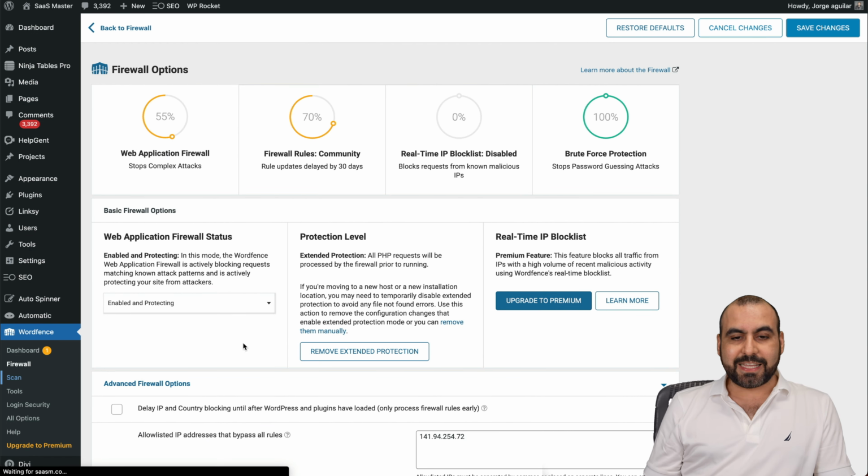But check these guys out. These guys from, I don't know where, Seychelles, I don't know where that is. They're trying to reach these pages. Check this out. They have no business going into these pages. And WordFence obviously blocked this person, okay?